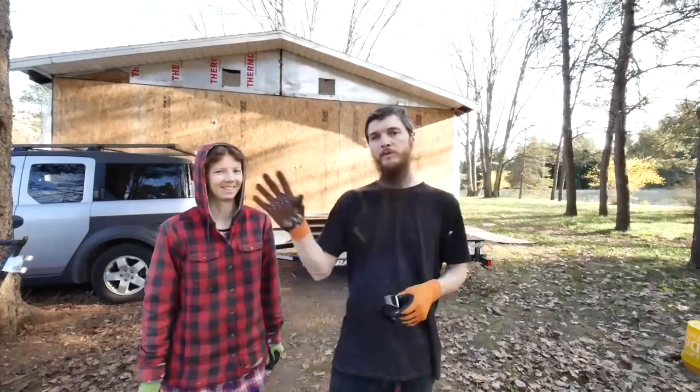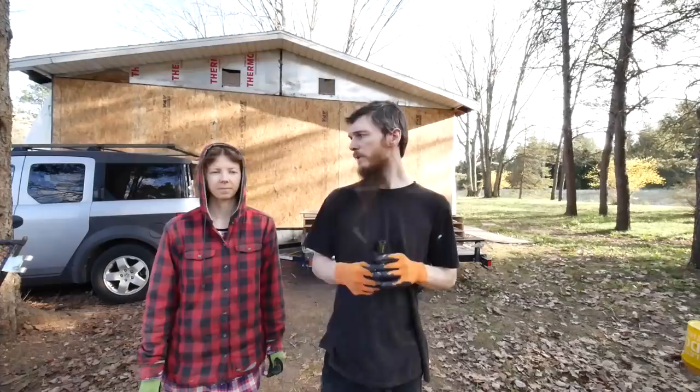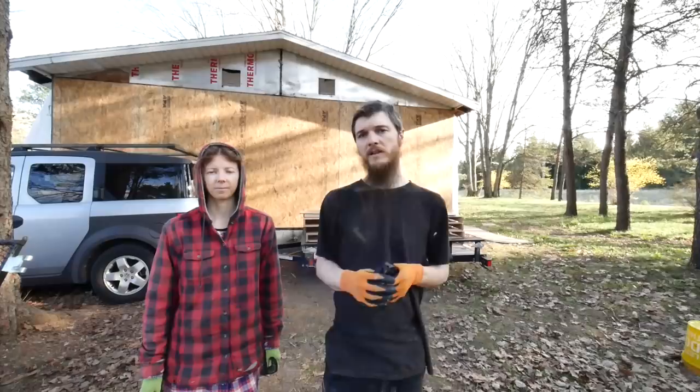This side of the house gave us some trouble. I think the studs are skewed because we had a hard time keeping the OSB lined up on the studs, but we made it work. The only thing I wish we had got to was up here, these two top pieces going across. I wish we got that done today too, but not a big deal. We'll do it another day.